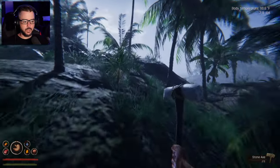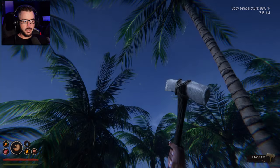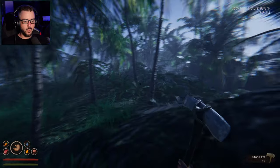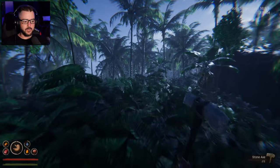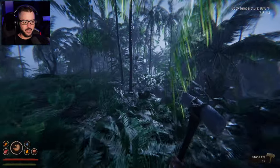I just love the color in this game. Is it going to rain? It's going to rain! It's going to rain! I hope that our, oh my gosh. I wonder if our water collector's out of render distance. That would really suck if it was.